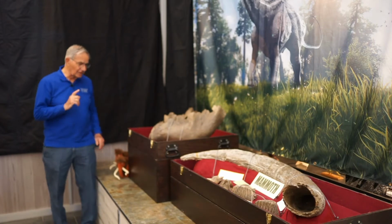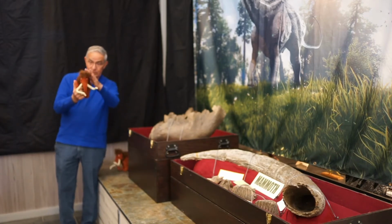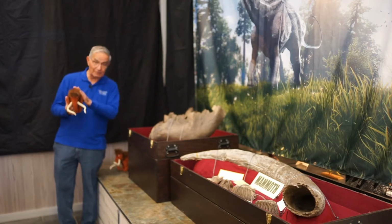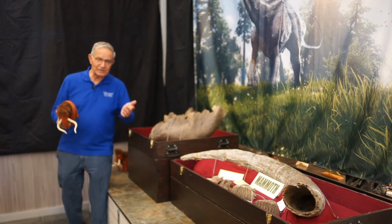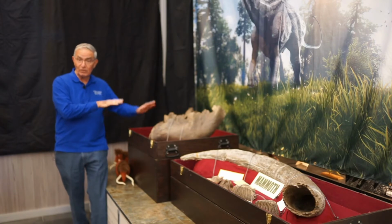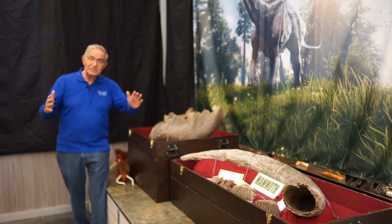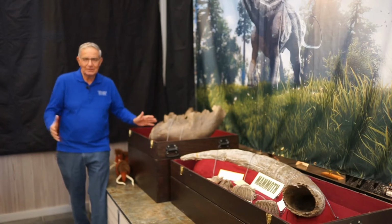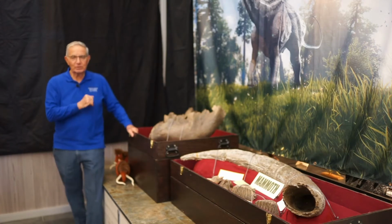Now these fossils come from, we believe, a Columbian mammoth, not a woolly mammoth. This is a woolly mammoth. This Columbian mammoth tends to be large, bigger than the woolly mammoth. Columbian mammoths were more husky, more robust than the elephants we see today. This mammoth would be about 12 feet tall. In other words, it'd be the size of an African elephant, the biggest elephant you could see in the zoo. So this was a juvenile. Gives you a hint at how big these creatures would have grown.